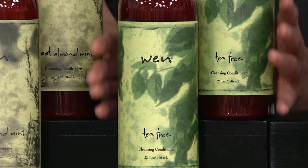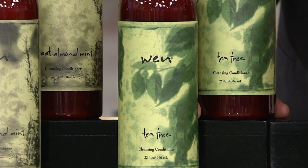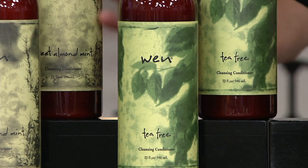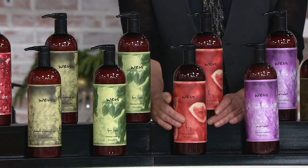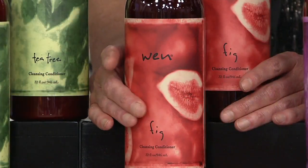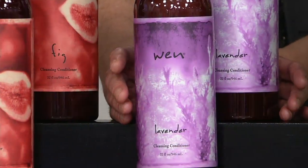You guys, you know, Tea Tree is incredible on every single hair type. A lot of our girls, their first cleanse is always with Tea Tree, and then they use whatever on their second. This Tea Tree is everything and has a cult following. Flying out of here. The Fig is the most moisturizing for dry, damaged, brittle, broken, over-processed hair. Lavender: volume, body, hydration on absolutely all hair types.